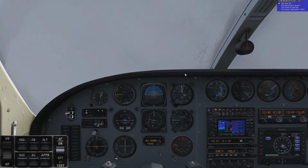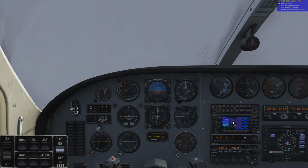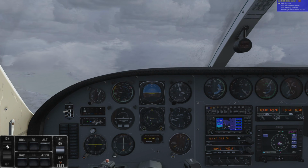Going away from the airport now. This airport's right over here. We're going out to that waypoint. In fact, we could actually drop down a little bit and not go all the way to the waypoint. That's probably what we should do. There is no real reason to go clear out to the waypoint. I'm going to pull back on the thrust a little bit.